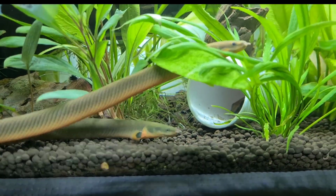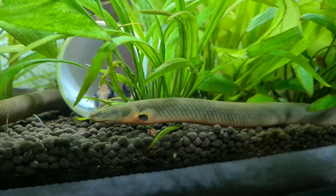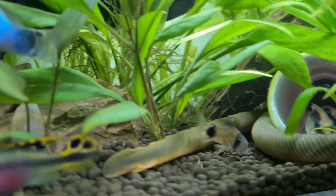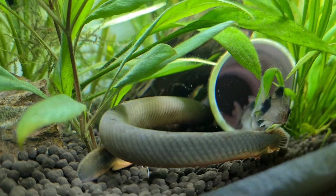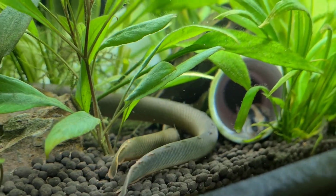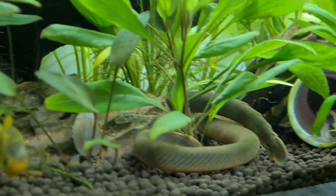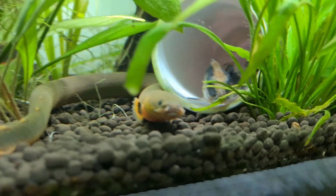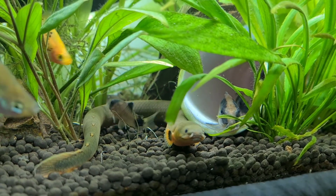Unlike some of their tank-busting cousins, the reedfish remains relatively small in captivity, reaching around a maximum of 40 centimetres. The two that you can see in this video are around 25 to 30 centimetres. They do best in a pH range of between 6 to 7.5, so slightly soft or acidic to slightly alkaline and a little bit harder. When considering the temperature range, these guys are happy anywhere between 24 to 30 degrees Celsius.